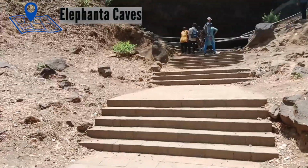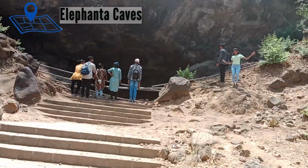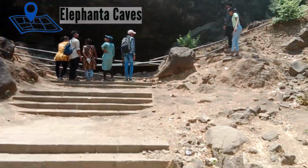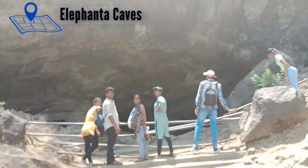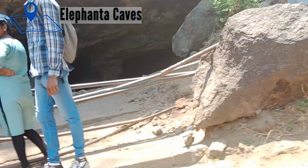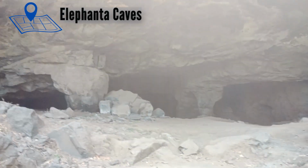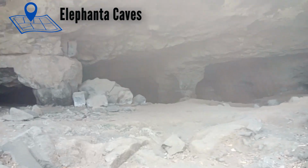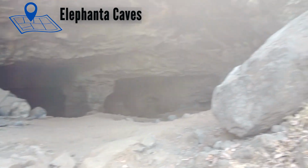So I recommend audience can come to visit Elephanta Caves in their winter time, which means after November until February of next year. I hope everybody can come to visit here because it's also the UNESCO site. It's a must go trip in Mumbai.